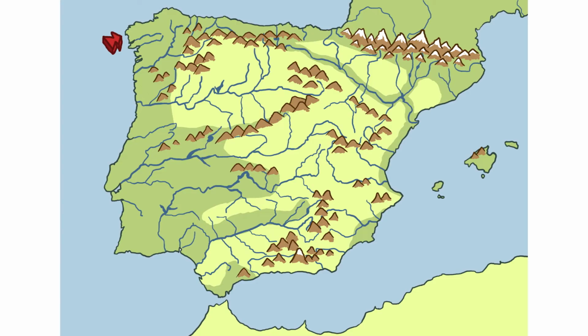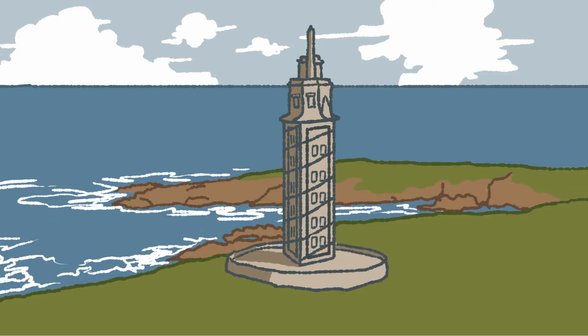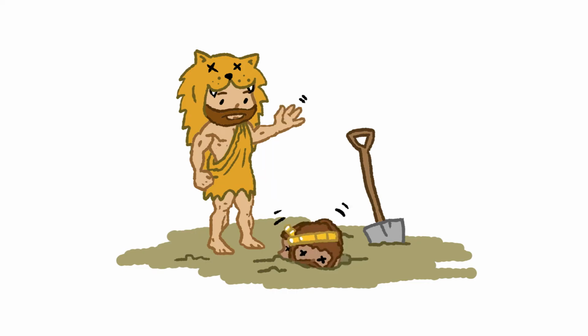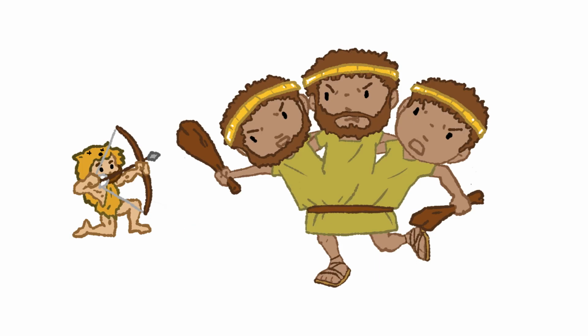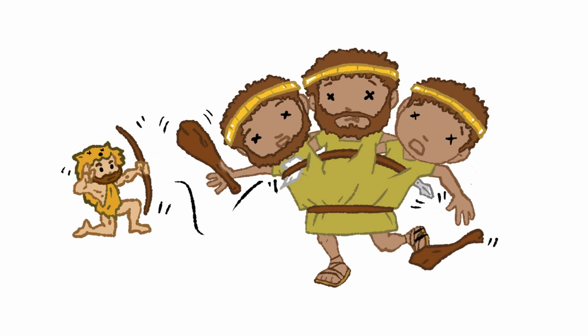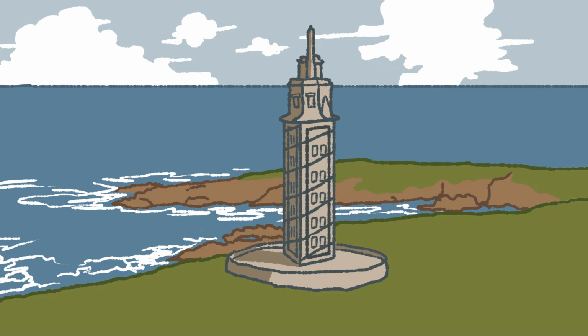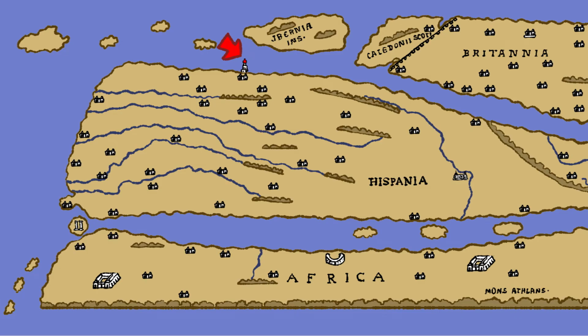Also, in Galicia we can see the Tower of Hercules, that stands in the spot in which, according to the legend, Hercules buried Gerion's heads, after defeating him with a single arrow that pierced his 3 hearts at the same time. It must have been a long journey though, because it's some 600 miles apart from the place they fought. This tower, by the way, is the oldest still functioning lighthouse, built in the 1st century AD by the Romans.